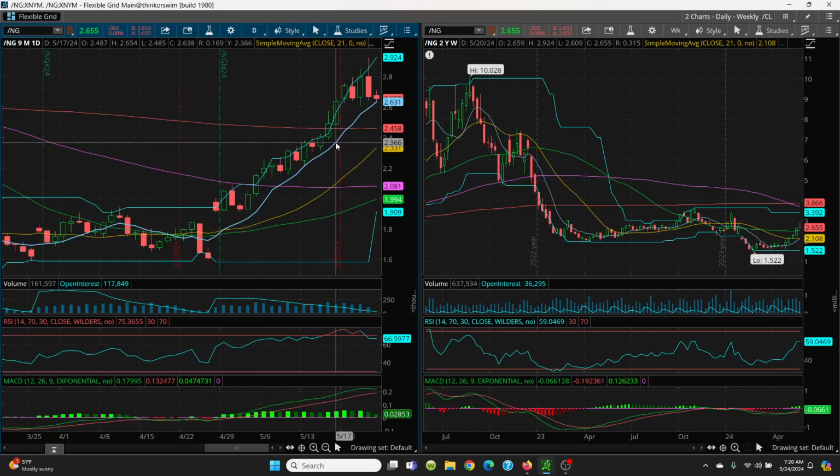Okay, so this is why you just keep your chart simple. This blue line is the 8 SMA, simple moving average. There's your 21 simple moving average, your 50-day, your 100-day, your 200-day, and then these dark blue lines here, these are price channels. Just keep your charts simple. That's how you're going to make money.